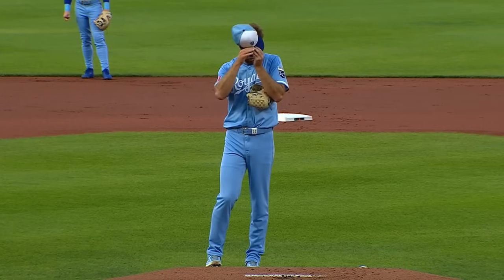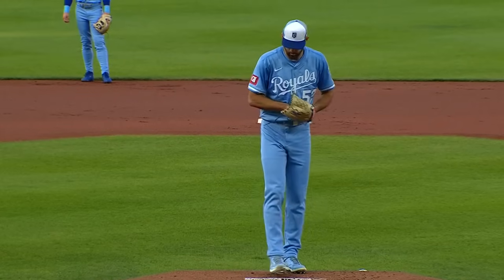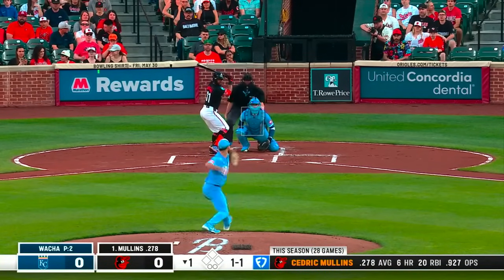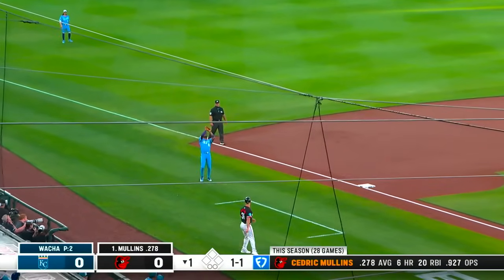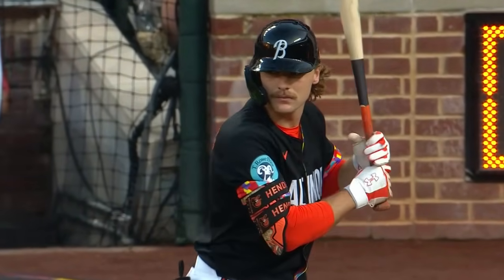Michael Wacha takes the mound for his 7th start of the season. He enters with a 3.38 ERA. That's after 6 shutout innings against the Astros the last time he took the mound. Off speed and popped up off of third. Michael Garcia is there tonight. 1 away. Yeah, just another changeup for an out right there by Michael Wacha, what he does best.